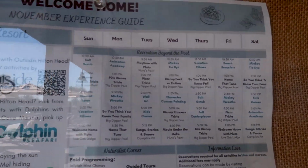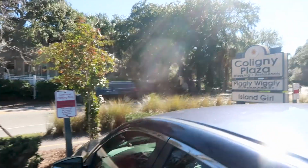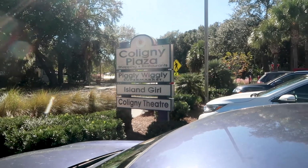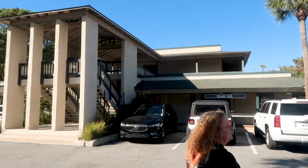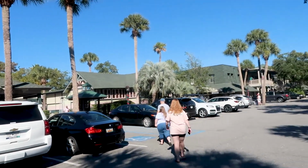Anything in blue is what you have to pay for and sign up ahead of time. So we came down to a place called Conley Plaza Shopping and Restaurants. Very interesting name for a supermarket. We're looking for the Shell Shop, which I bet is a very touristy beach shop.